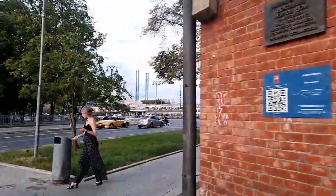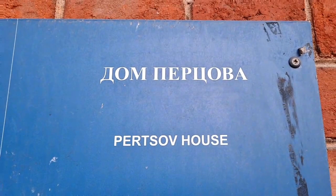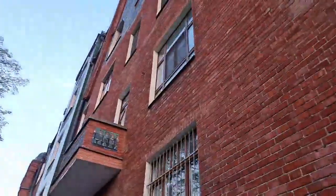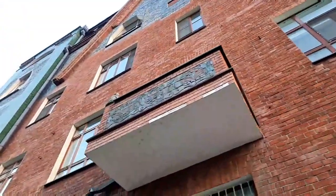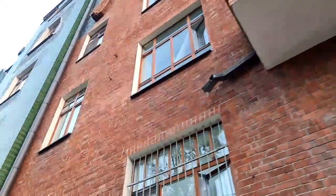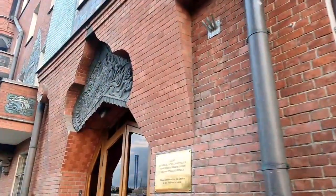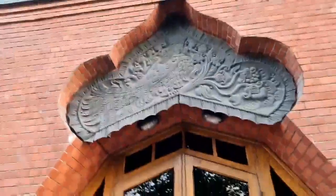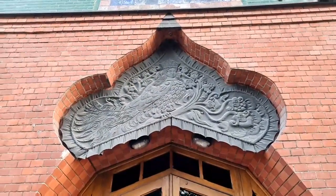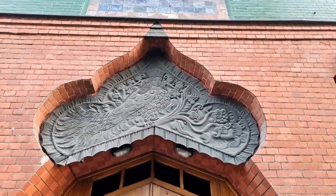There was a contest. So if you want to remember the name, here it is in Russian, Pirtsov House. There you go. So there was a contest between the best Russian architects, and the man who won, Malutin. He didn't win. The one who won was Apollinary Vasnetsov, but in the end, the architect was Malutin. Malutin is also the founder of the Russian doll, known as matryoshka or Russian nesting dolls. It might seem like we had Russian dolls for centuries, but it was created only in 1819. So the same founder as this place.